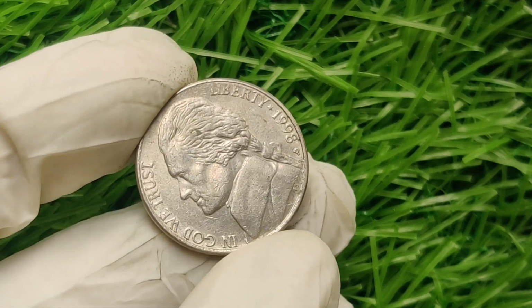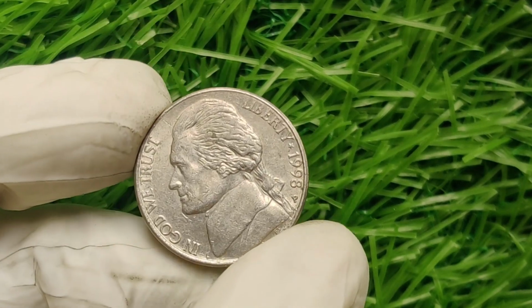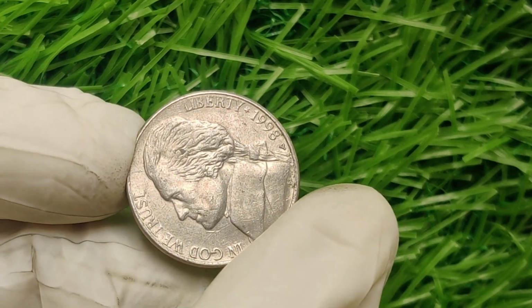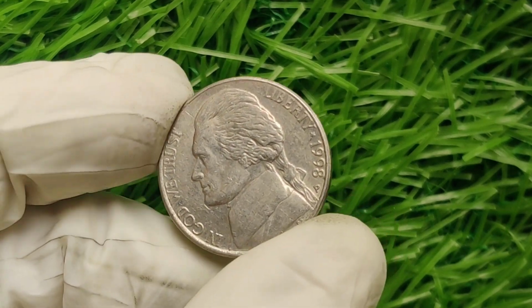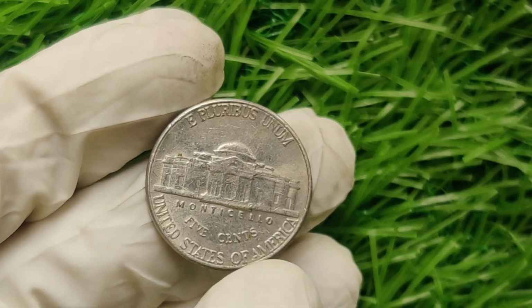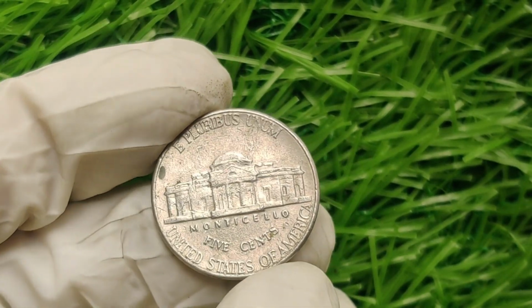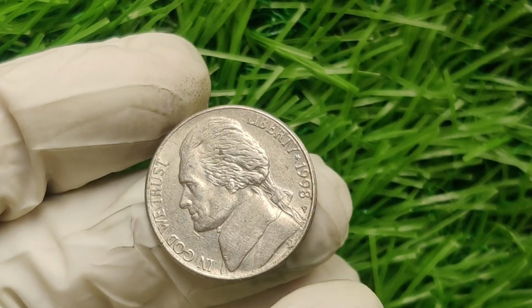Today, we've got a really exciting topic for you, one of the most mind-blowing finds in the world of numismatics. We're talking about the 1998 Jefferson nickel, a coin that might be hiding right in your pocket or in your collection, and it could be worth a fortune. Hold on to your seats, because this rare gem has an astonishing value of 4.8 million dollars.